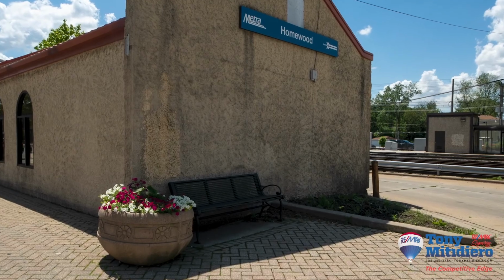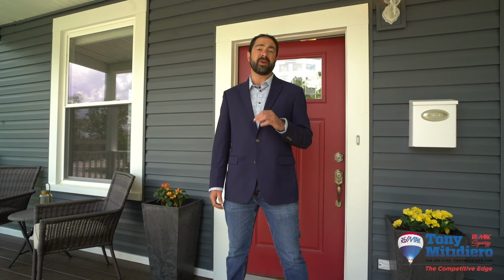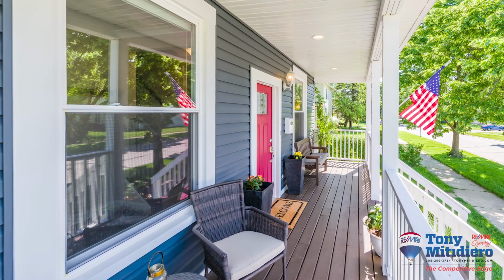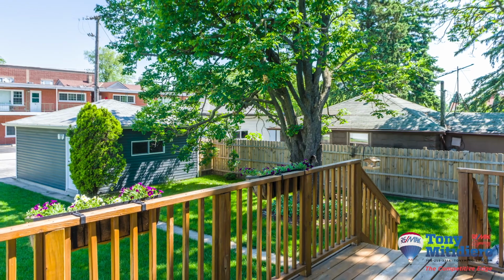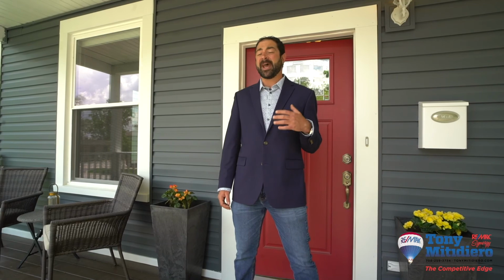And you'll find that the house has had pretty much everything done to it. Basically a full rebuild. Roof, siding, windows, HVAC, electrical, plumbing. They even blew in a ton of insulation into the attic so that your energy costs will be low.